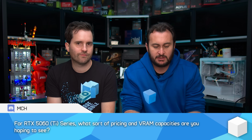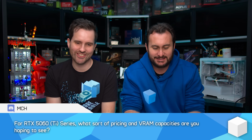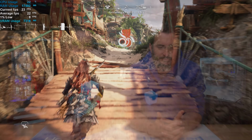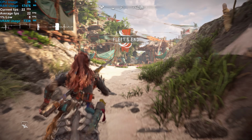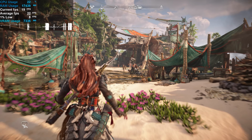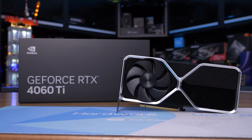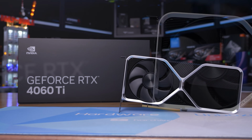For the 5060 series and 5060 Ti, what sort of pricing and VRAM capacities are you hoping to see? Well, we know roughly what the pricing is going to be. Obviously, we would hope to see much better pricing. For the 8GB version, for example, $200 for an 8GB GPU in 2025, is that even good? I think 8GB should really only be the most entry-level product in the lineup.